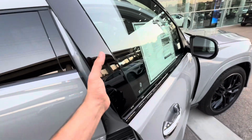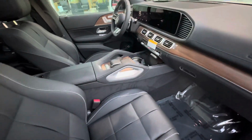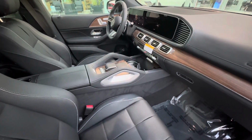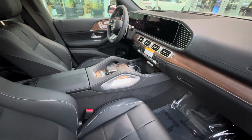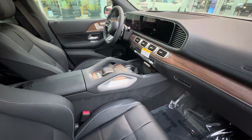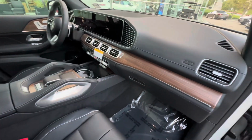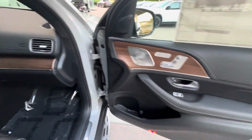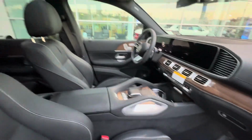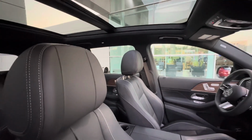So that is the problem. It's a little bit of a problem because for a lot of people it's going to be out of reach. And the gap between GLS 450 and GLS 580 is huge. You have high 80s base price on GLS 450, and you have $112,000 on GLS 580. It's just a base price before options.